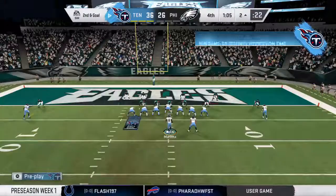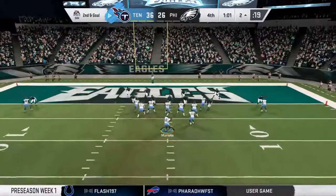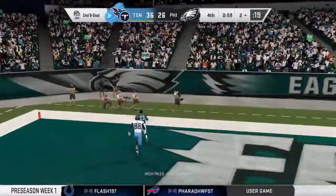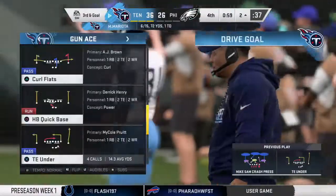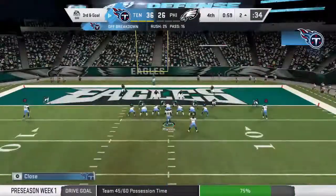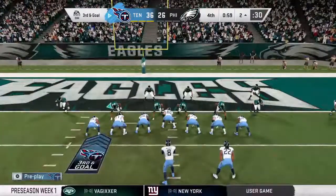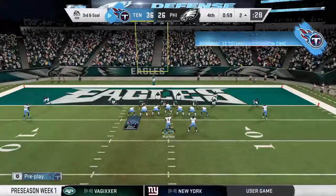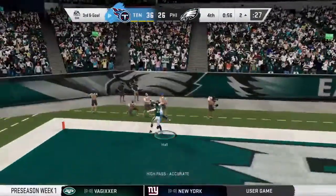2nd and goal, and they will try again from the 2-yard line. Here's Mariota to the end zone, but it's incomplete. I know as a defensive back, I was taught to play it the way that we just saw. Use the back line as an extra defender and make sure they throw it over your head and not in front of you. In front of you means it's a touchdown. Over your head, you got a much better chance.